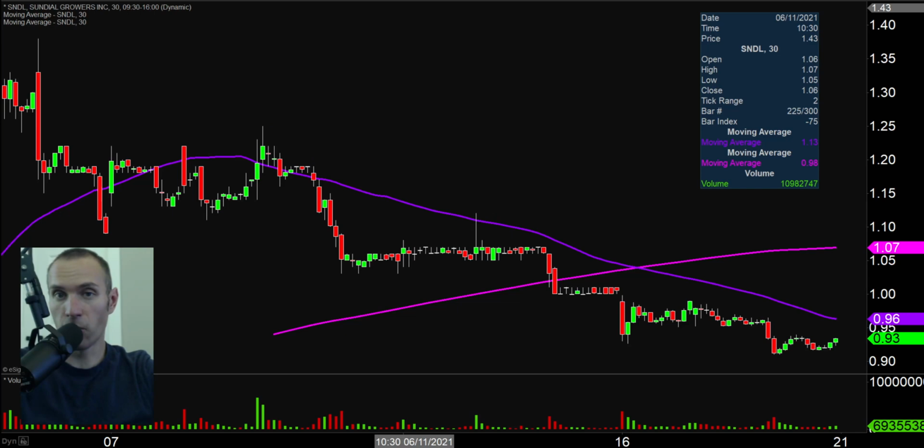So yes, the bears are in full control. When do the bears start to lose control? The first step of that process would be getting above and staying above that purple line. So that is by far the level that matters most moving into next week.